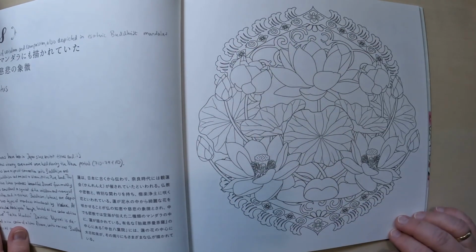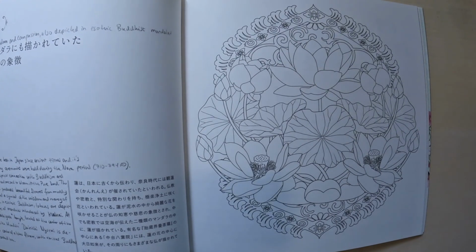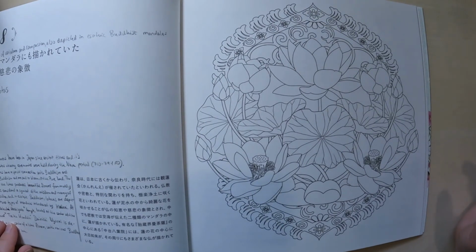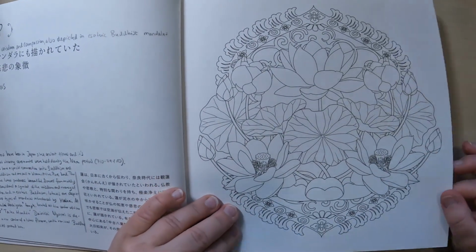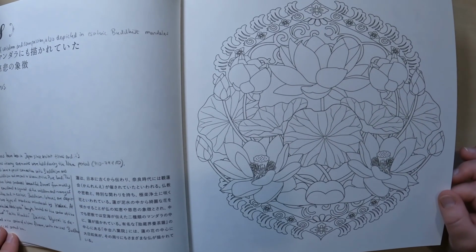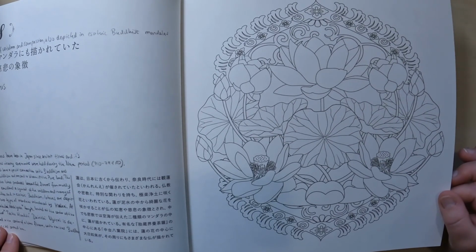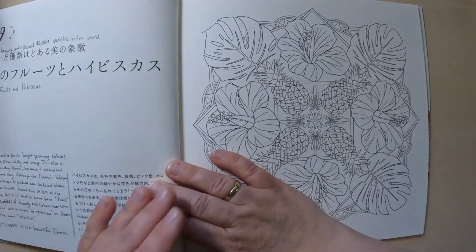And here we have the lotus flower, which was actually also important in ancient Egypt, and is also depicted on a lot of graves from Egypt, both from temples and pyramids and graves from the New Kingdom in the Valley of the Kings and the Valley of the Queens.